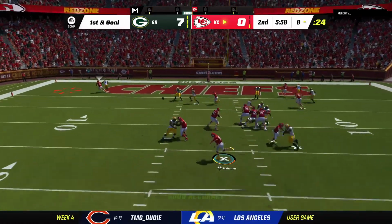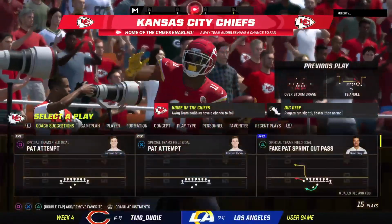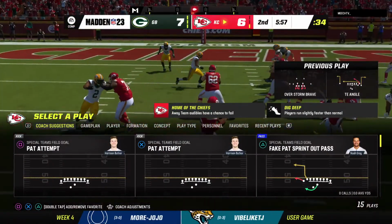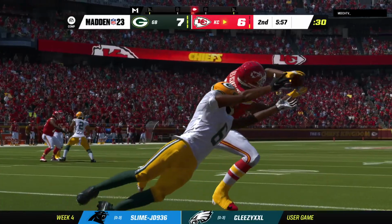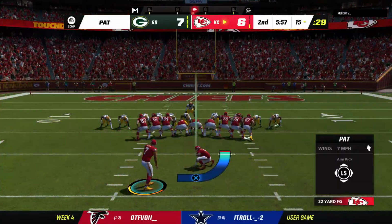Mahomes now to throw. And that is caught. Touchdown, Kansas City. Marquez Valdez-Scantling, his second touchdown on the season. And the Chiefs are within an extra point of tying up this ball game. And they use that height on the outside to get the score.